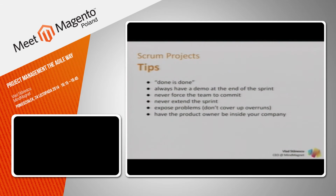This is something that's typical to us. We like to have the product owner inside our company. If you have a client which is very familiar with Agile and has training in this, you can have the product owner inside the client's company, but we generally prefer to keep it inside our company because he's familiar with Agile. He knows how to break up the epics into stories. He knows how to communicate his requirements to the team, and is always easy to get a hold of.